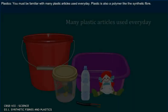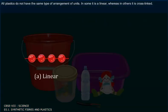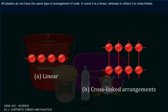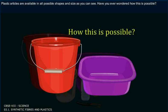Plastics. You must be familiar with many plastic articles used every day. Plastic is also a polymer like a synthetic fiber. All plastics do not have the same type of arrangement of units. In some it is linear, whereas in others it is cross-linked. Plastic articles are available in all possible shapes and sizes, as you can see.